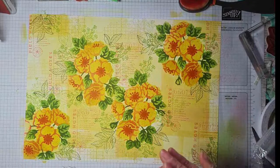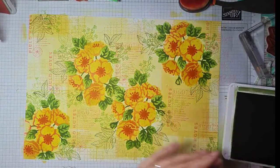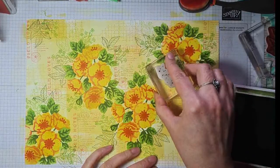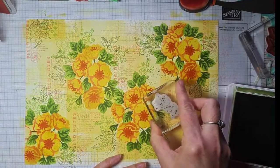My mum would have loved this. Yellow was her favourite colour. Oh, well, there we go, Georgiana. What was your mum's name? This one can be in memory of her. Right, there we go. Dottage time.